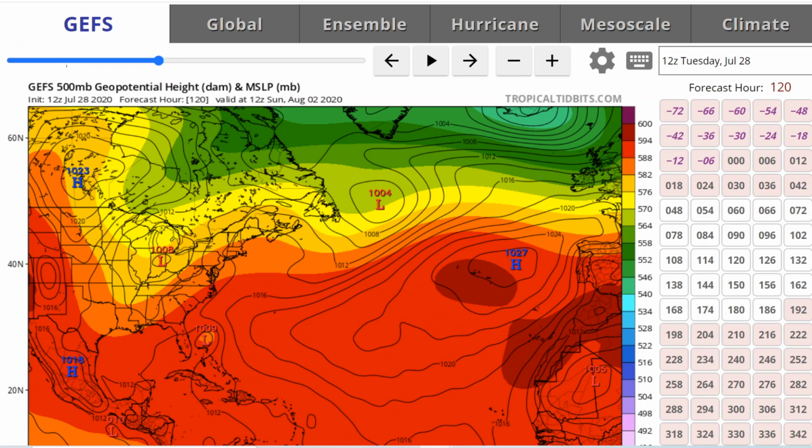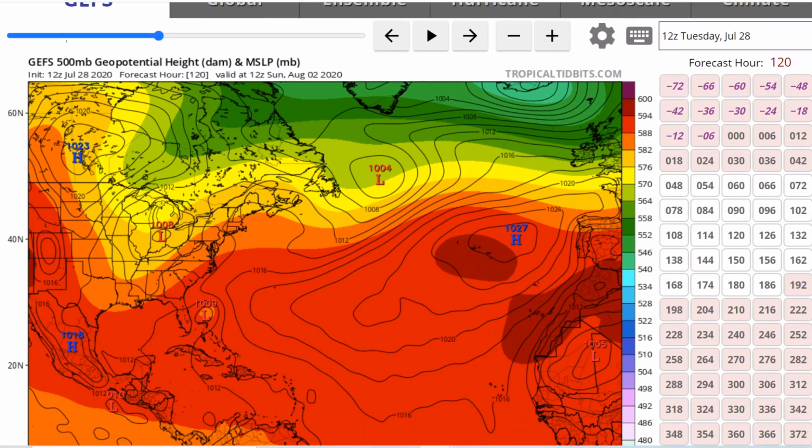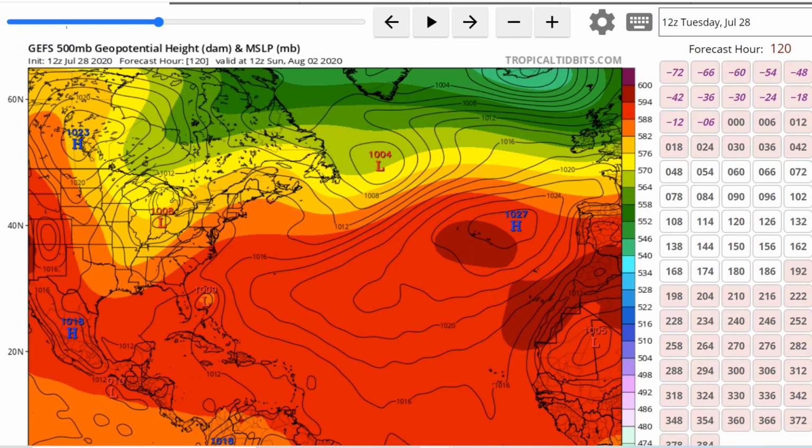Now, if we switch to the GFS, you can see it has sort of the same thing. The GFS ensemble, or the GEFS, has actually a small system. But again, notice it is not a very potent system. There is not good model agreement on its strength, and many are actually showing a very weak tropical storm.